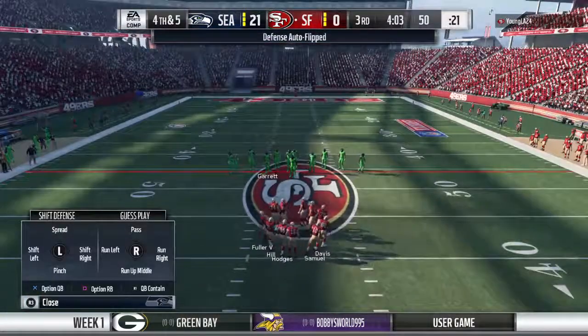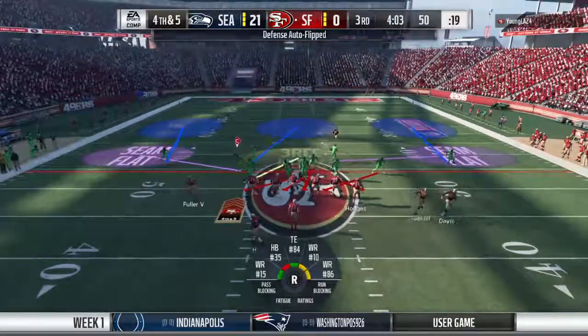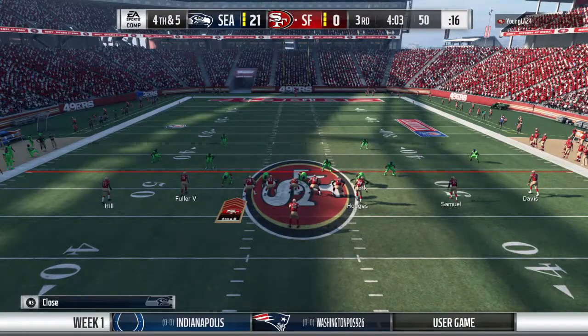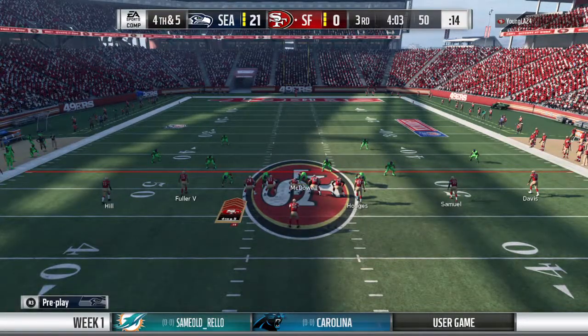I guess they figure they got to start taking some chances. Here's a big one in this third quarter as they'll go for it on 4th down. Green, 39.